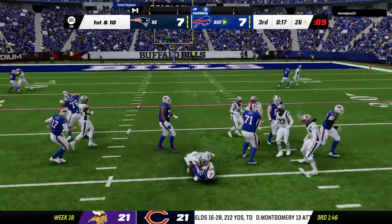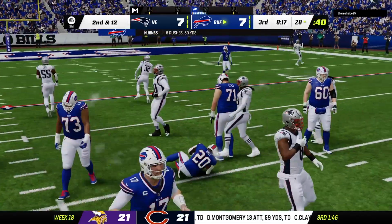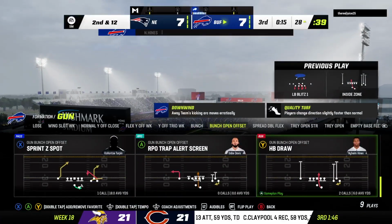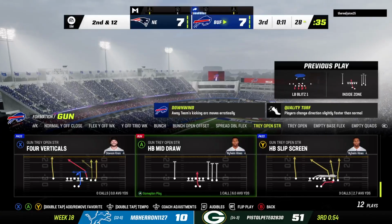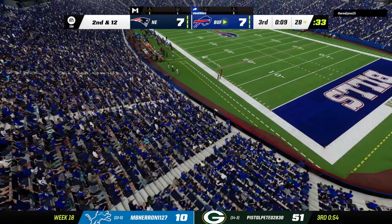They run again with Hines. And that'll hurt the average a bit as this time they're able to get him behind the line. The defense showing some anger after giving up the big play. This time they'll lose 1 or 2.